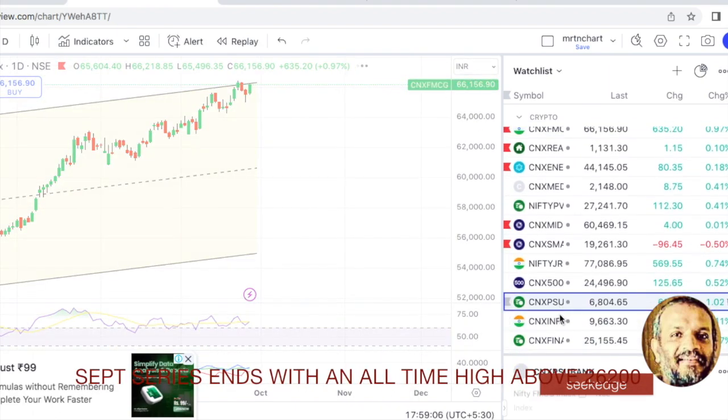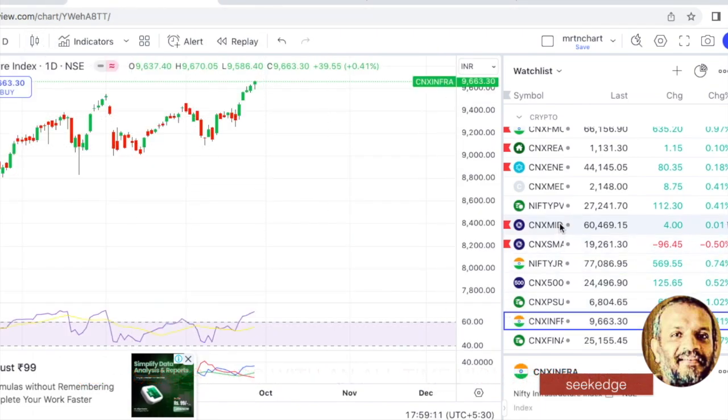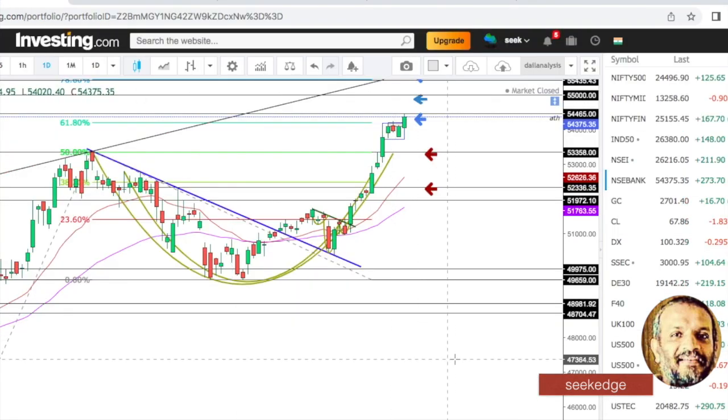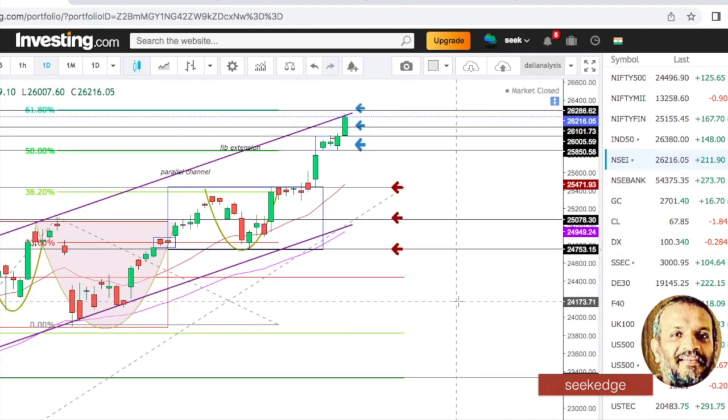But mid cap and small cap face some resistance. Small cap is down. Small cap is actually down by 100 points. So you've got to be careful that a broader market rally is not happening. It's the big money that's flying into big heavyweight stocks.